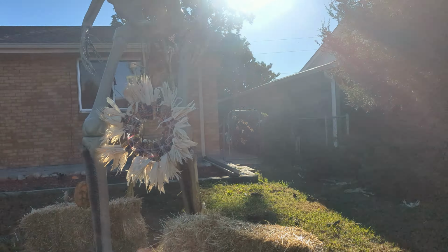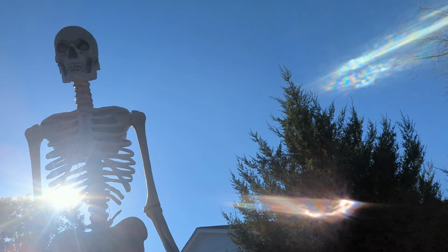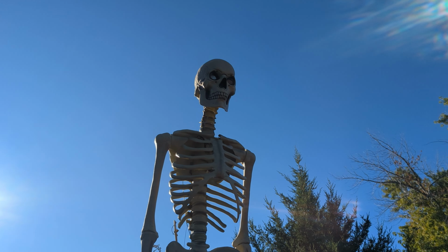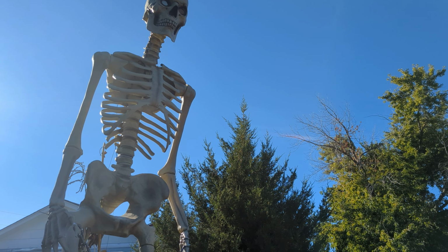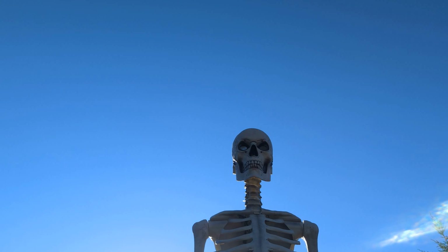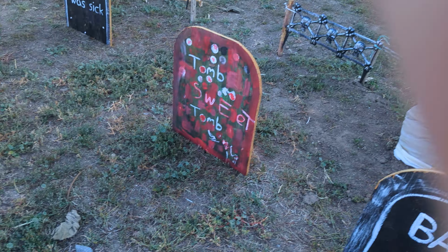I know you're not supposed to do that. But there. Here. I'll show you the skeleton. There is the skeleton. I don't know if you can see it very well, but his eyes light up. Like, literally, they're not on right now because it's not dark yet. But yeah, his eyes light up.